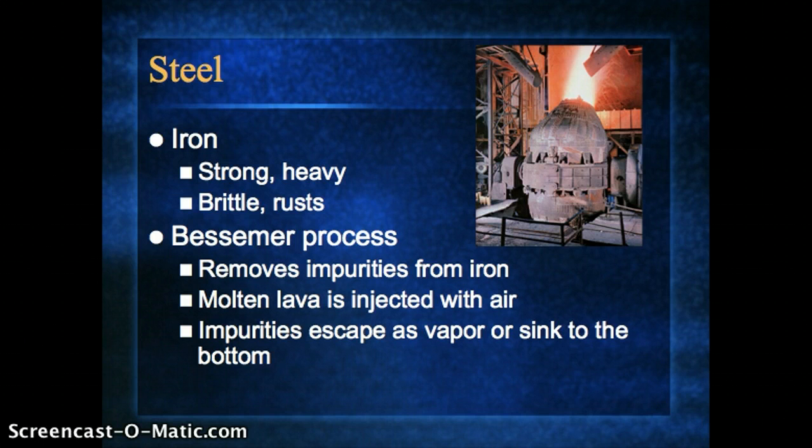The Bessemer process, which came from Europe, removes impurities from iron, and that purified iron becomes steel. This is a method that had been used before, not the Bessemer process, but the method of creating steel. The Bessemer process is important because it makes creating steel more cost efficient. It's a lot cheaper to create steel, and it happens much more quickly.